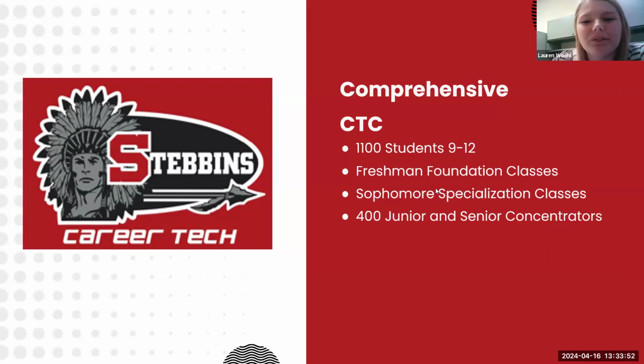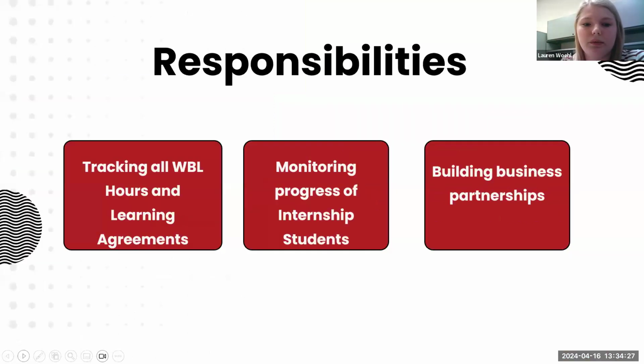Like I said, we're a comprehensive school. We have 1,100 students, grades 9 through 12. Our freshmen participate in foundation classes, 4 classes freshman year, in quarter rotations. Sophomore year, they do their specializations, so they're in 2 classes for the full semester, and during that time they also rotate to spend at least 1 day in each class. Junior and senior year, they become concentrators, and we have roughly 400 students.